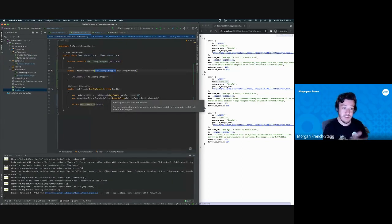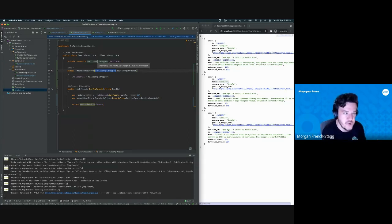And it means that later on, if that Twitter API wrapper changes, say Twitter changes how their API is called, I only have to change the implementation of the Twitter API wrapper. Everything else, as long as it matches the contract, will continue to work.